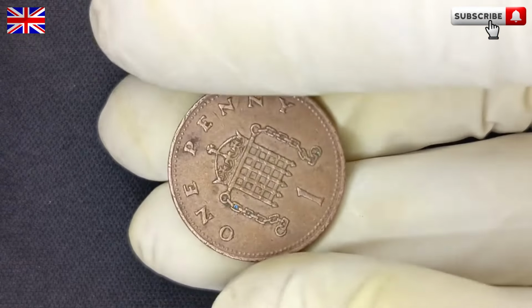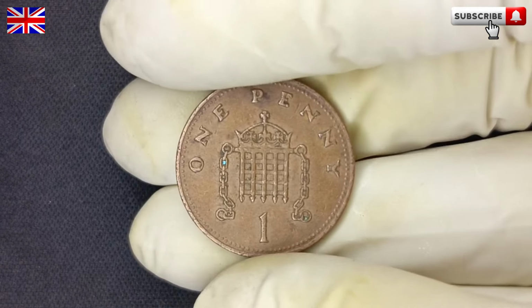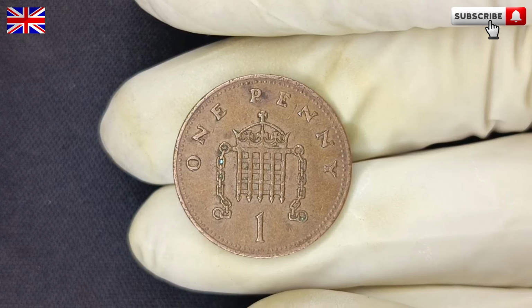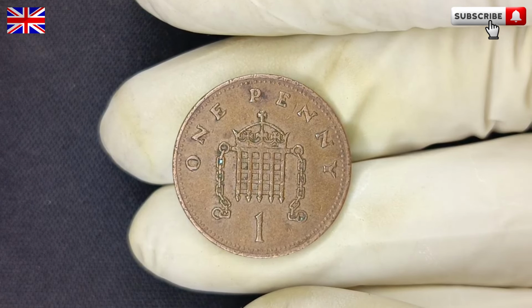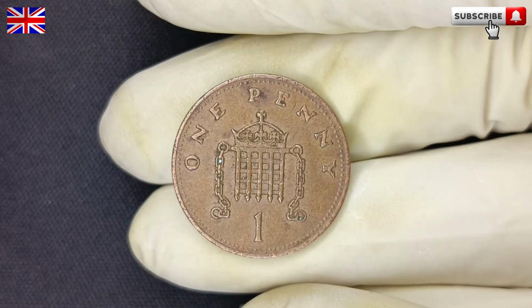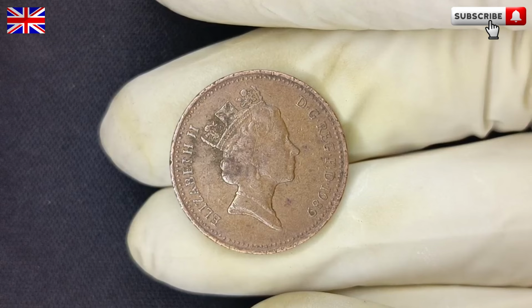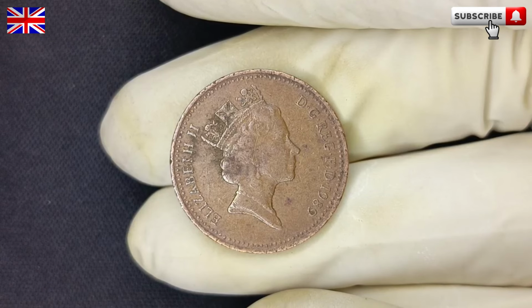But this particular penny, minted in 1989, carries with it more than just monetary worth. It bears the weight of an era, a monarch's legacy, and a fascinating numismatic mystery. What makes this coin so special? How does a piece of metal once worth just a single penny come to be valued at $34 million today?